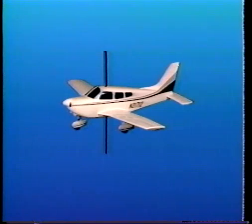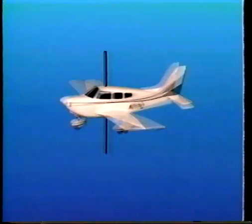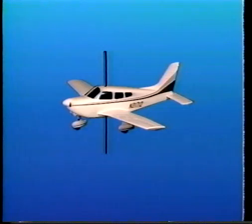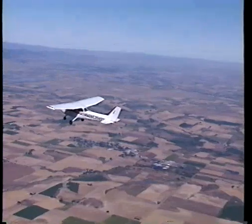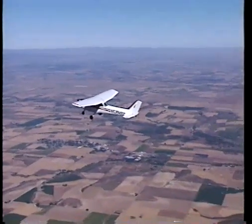Stability about the yaw axis is referred to as directional stability. When an airplane yaws to the right or left, the large surface area that is behind the center of gravity acts like a big weather vane. This forces the nose of the airplane back toward the original position. So far, we have examined stability with respect to the axes of the airplane. Now let's take a look at some factors relating to the recovery from stalls and spins.